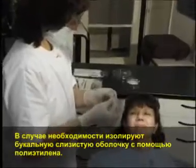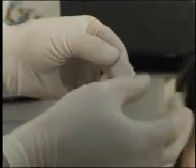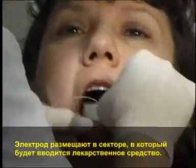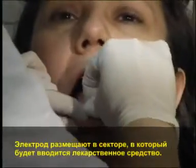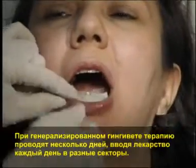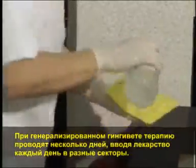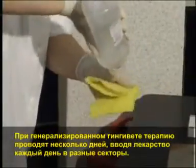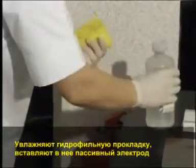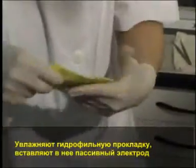If necessary, the buccal mucous tissue is isolated with polyethylene. The electrode is located in the area where the medicine will be inserted. In case of general gingivitis, the therapy is conducted for several days. Each day, the medicine is inserted in different sectors. The hydrophilic pillow is moistened. The passive electrode is placed in it.